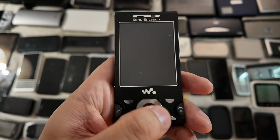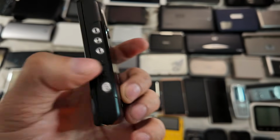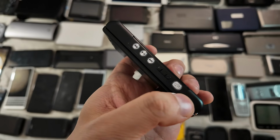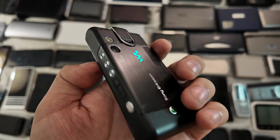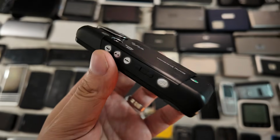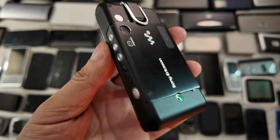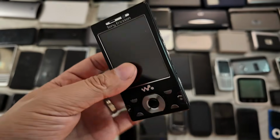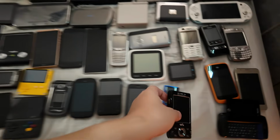So you got navigation here and standard controls, and of course you got the numpad. But you also get the shutter button as well, which you'll see on modern Sony phones. And you also have the media player buttons for the Walkman side. So overall, great phone. Good for taking pictures and good for listening to music back then. I really wish I had this back in the day, actually. This would have been one of my picks. I think it was released in 2008, so somewhere around that time.